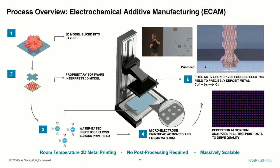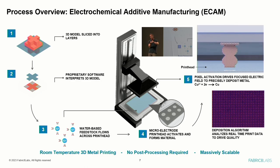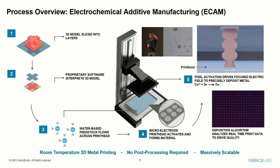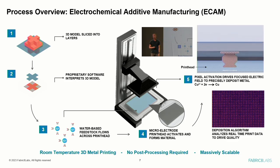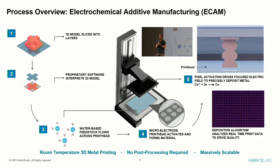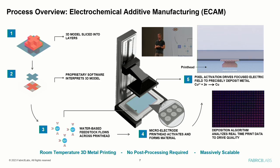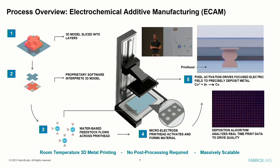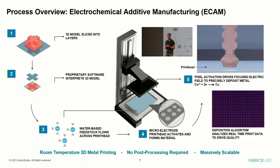And then we're building on that top plate. So you can imagine parts are being built upside down, and they're getting pulled away from the printhead as they're being built. The way that process works is we'll take the three-dimensional model, like other additive manufacturing, we'll slice that into layers, and then we'll convert those layers into bitmaps that correspond to those 33 micron pixels that are on our printhead. So we can activate whatever pattern we want.